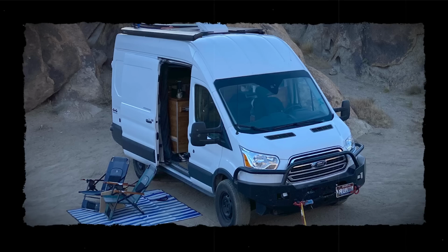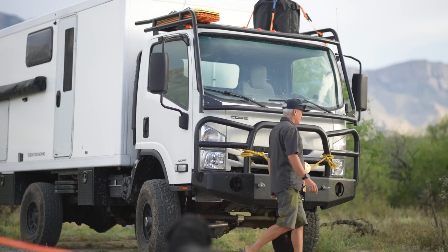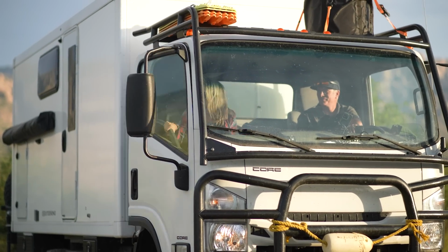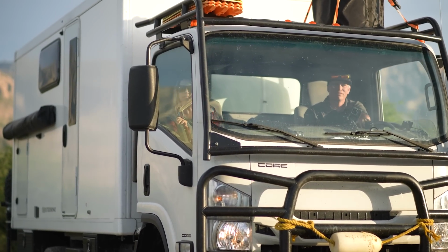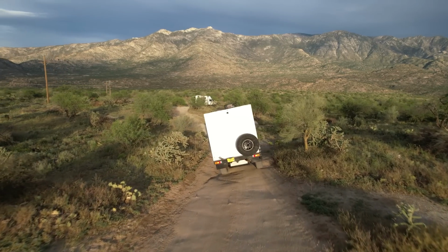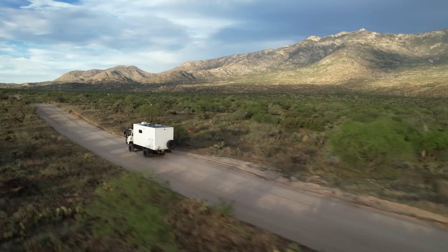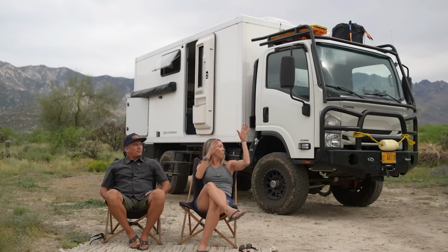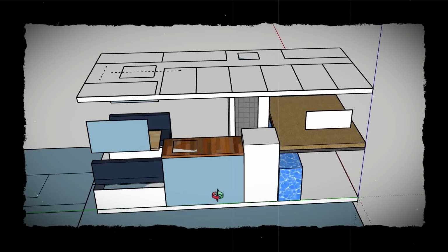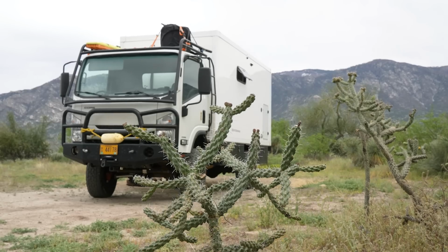This is not our first rig. In 2015, we got a Ford Transit van. We loved our Ford Transit, but we definitely maxed it out. I think the inspiration to do a box truck like this came from a couple things. I would say we wanted a little bit more space inside and a more capable chassis of a rig. I think also, knowing the shape of a van versus a box, he knew this would be an easier build in the big picture.